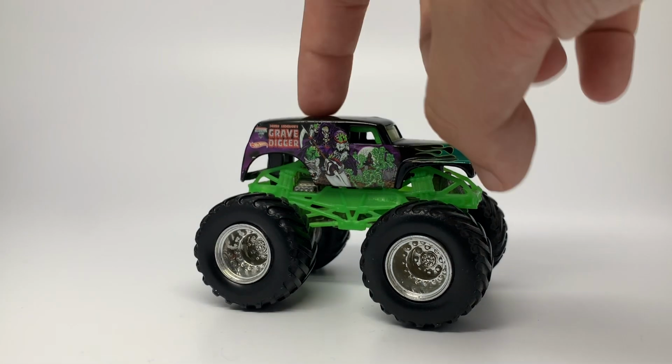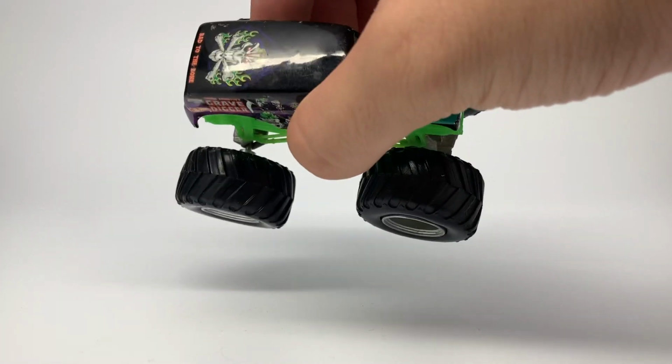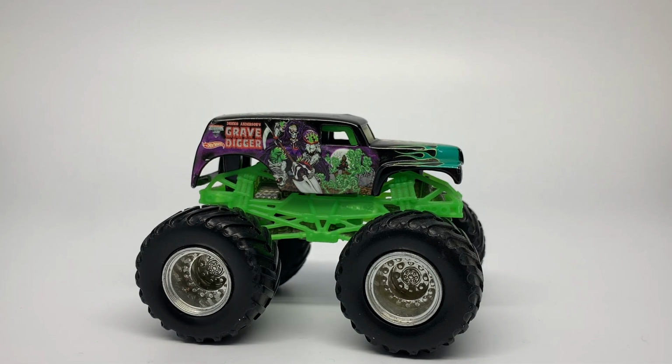Also, they had a chrome edition of this. They could do, of course, a variant, maybe in a 4-pack or something with the chrome. I'm not looking for the chrome one specifically. I'm only looking for the black and green one, but it would be pretty cool to see the chrome one as well in the future if they ever do this paint job. So that's number 5 on my list out of the top 5.